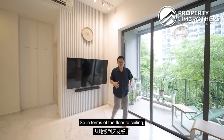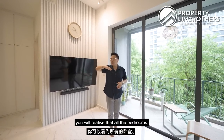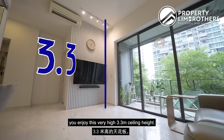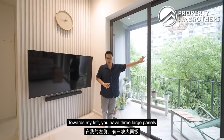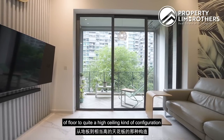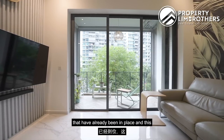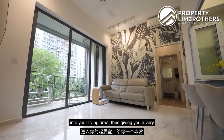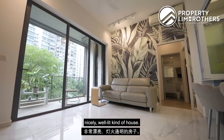In terms of floor to ceiling, you can realize that in all the bedrooms as well as the living room, you enjoy this very high 3.3 meter ceiling height. Towards my left, you have 3 large panels of floor-to-ceiling windows already in place, and this will permit a lot of natural light flowing into your living area, thus giving you a very nicely lit house.